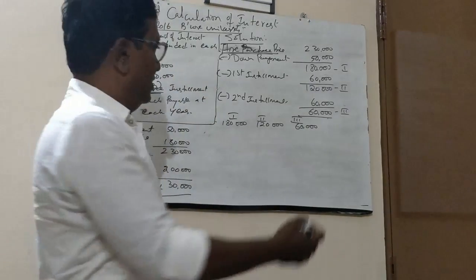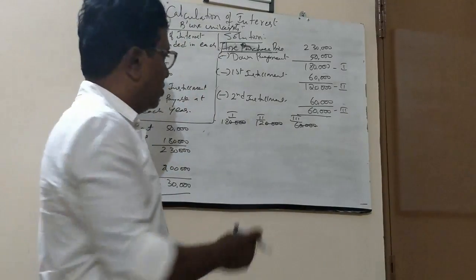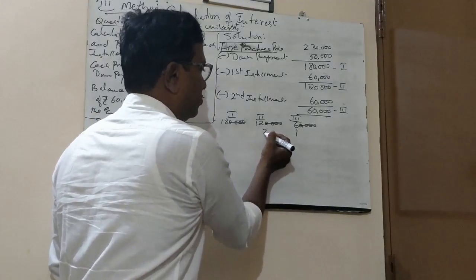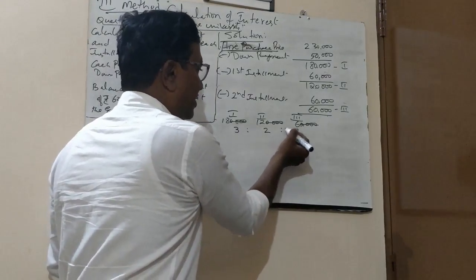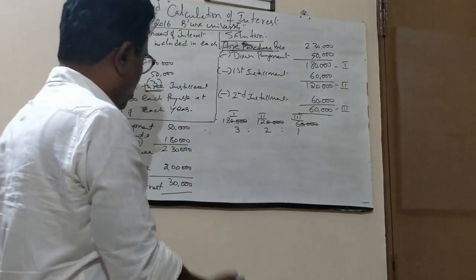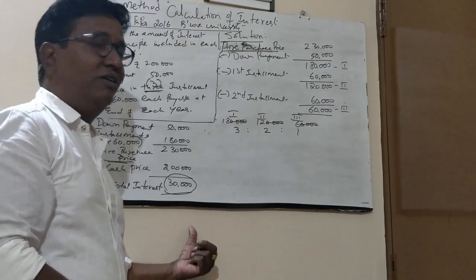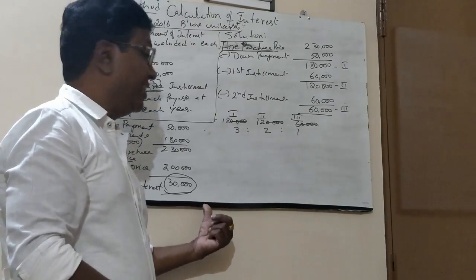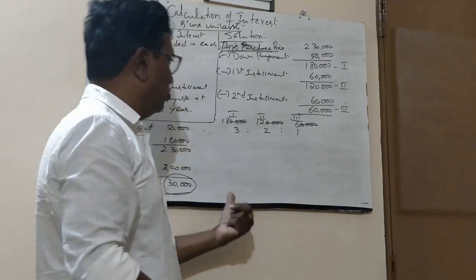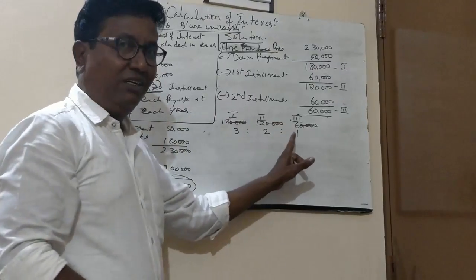Now eliminate four zeros. All numbers are divisible by 6. 6 ones are 6, 6 twos are 12, 6 threes are 18. The ratio has come out as 3:2:1. Now the total interest, what is the total amount of interest? 30,000, which has to be divided in the ratio of 3:2:1. So we get to know the amount of interest in the first year, second year, third year.